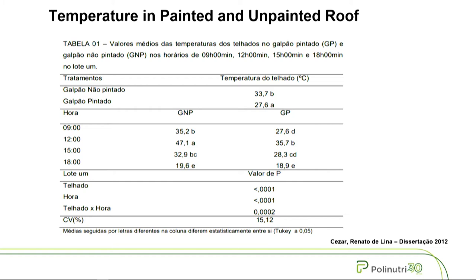This table is a research someone did on the effects of painting the roof. If you look at the first two lines, the top one is unpainted roof, where you got a temperature 33.7 degrees Celsius, as compared to a painted roof, where the temperature in the pen was 27.6 degrees.